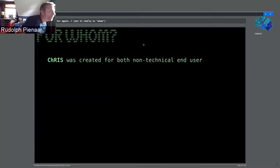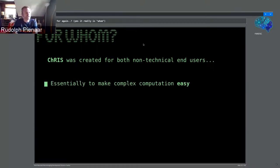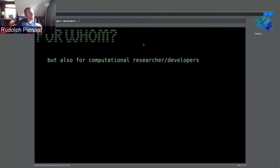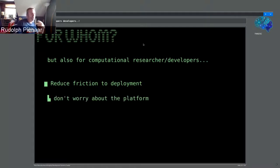So, for whom do we create ChRIS? It was created both for non-technical end users. These are your clinicians, and also your life scientists who are very non-technical in many ways. It was a way to make complex computation easy not only for clinicians and other life science researchers, but also, quote unquote, for computational developers and researchers, so that we reduce the friction of them getting their apps out to people who want to use them. They don't have to worry about the platform. You don't have to get into dependency hell. None of these things are there because we're putting everything in Docker containers, running it on the cloud.